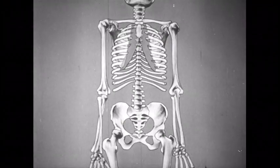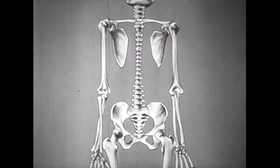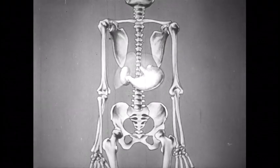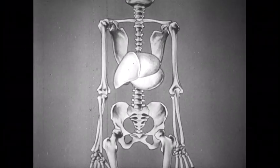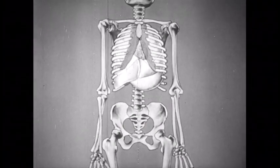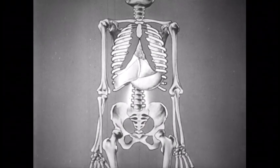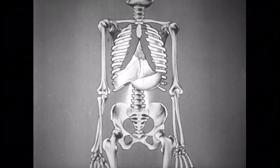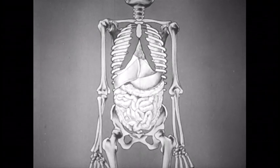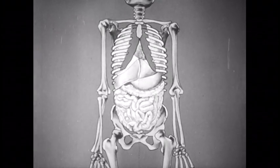We remove the rib cage to show the location of the kidneys, stomach, liver, heart, and lung. This is how the ribs form a protective housing for them. And with the 5 lumbar vertebrae, these bony structures form a partial protection for much of the intestinal tract.